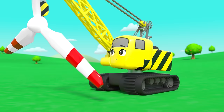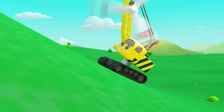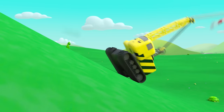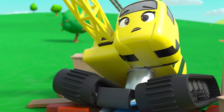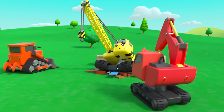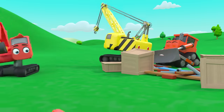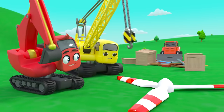They need to attach a propeller to the pole at the top of that hill. Daisy's carrying the propeller up, but it's a bit windy. Whoa! Be careful! Oh dear! The wind blew her straight off the hill. But Bump will help Dazey get back up. Phew, the propeller is okay.